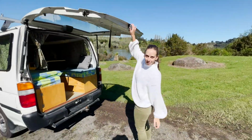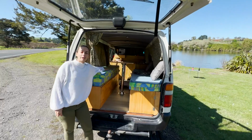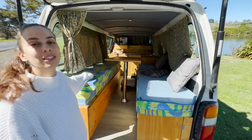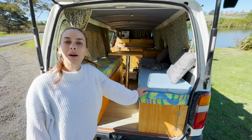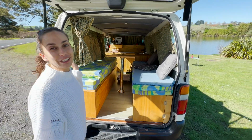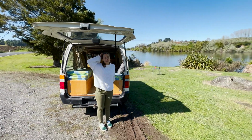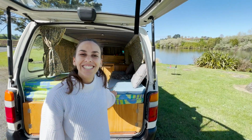Welcome to our home. This is our living room slash bedroom, and right at the back is our kitchen with all our utensils that we use to cook, and this at night converts into a bed. So we are pretty comfy with everything that we need, and beautiful views everywhere in New Zealand. So we're pretty happy, pretty pumped to be here and to start exploring New Zealand with our little home.